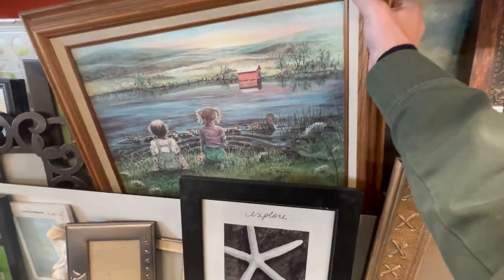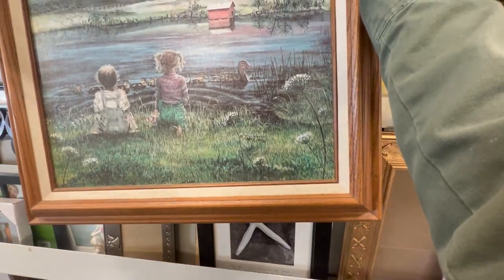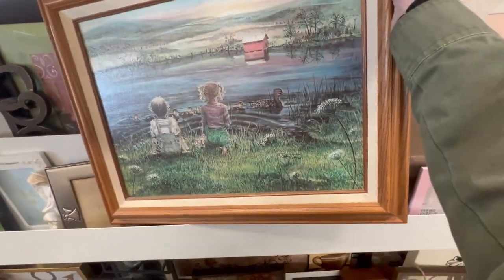This painting was $4.99 and super cute, but not my style. It's too cutesy for me.